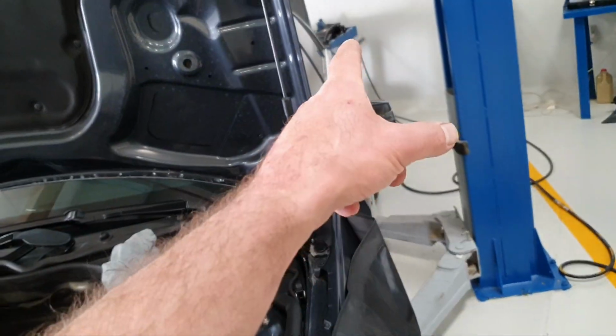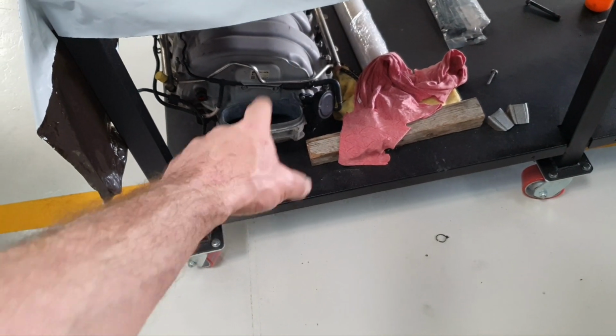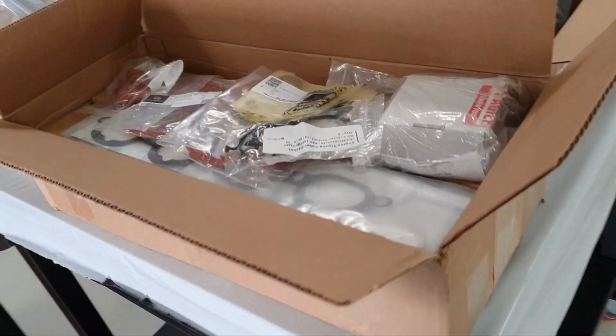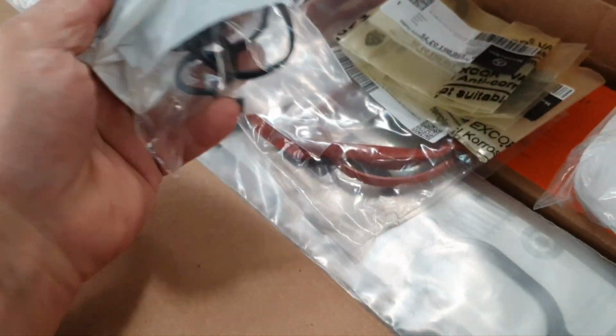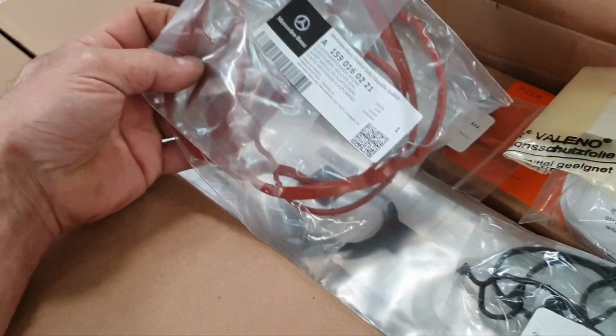Let me get the new parts from the trunk, put them on the table here. Intake manifold is here. Let's bring also the intake manifold up, not down there. Let's see the parts. Here we have cam adjuster plates from 63 Motorsports. These are the seals, the smile. These are the friction washers, 4 pieces. Nice. This is the cover seals.